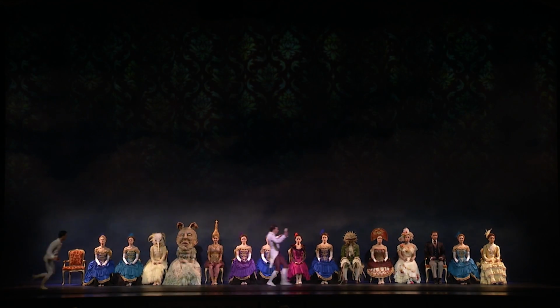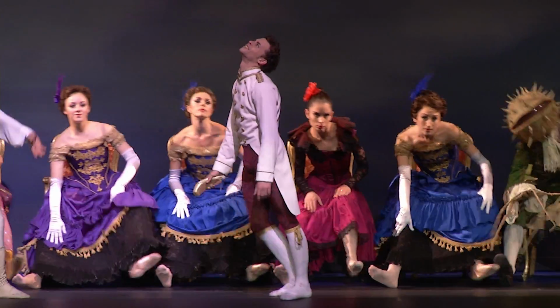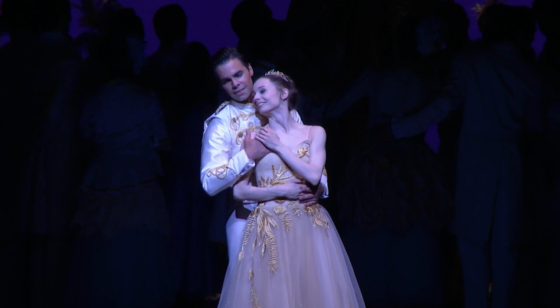Well, I hope that our production of Cinderella will be everything that perhaps an audience would want from Cinderella, but with a few surprises along the way. Certainly a very magical production, a very rich theatrical experience.